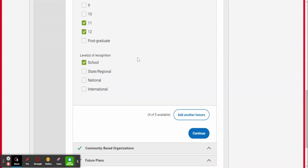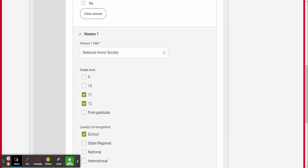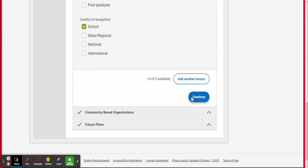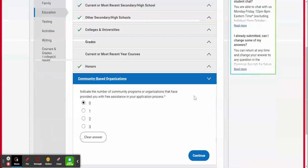Now it asks for, I put in National Honor Society as an example, what grade level. So notice I put 11 and 12 because it's anticipated, right? If you're in National Honor Society as a junior, you will also be participating as a senior. So you can put down things that you anticipate for senior year. And for level of recognition, you can list school. And then let's go to the next section.